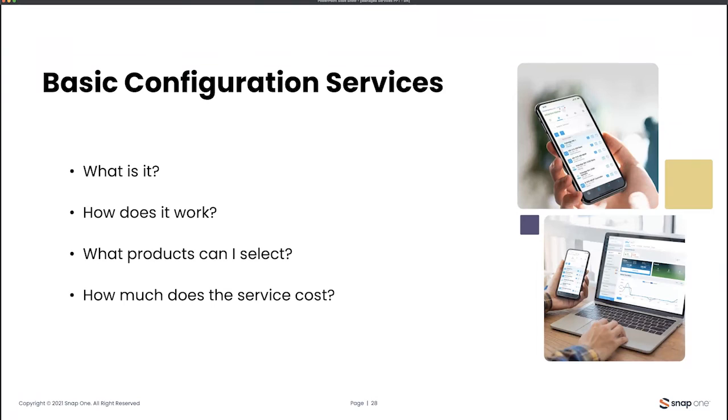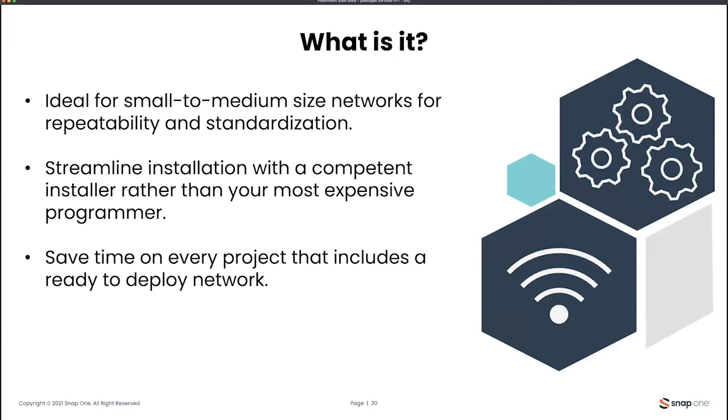So we said, well, we've learned a lot over the last 10 to 15 years on how to configure networks and do it very efficiently and provide a very robust feature set without having to go into the very deep part of the configuration on every project. So that's what basic configuration services was born out of. It's ideal for small to medium-sized networks, and what we're looking to do is create repeatability and standardization. By utilizing basic configuration, you have the ability to put that into your processes in your business and standardize your network deployments.